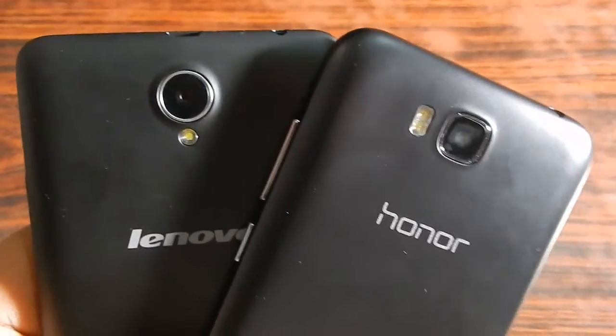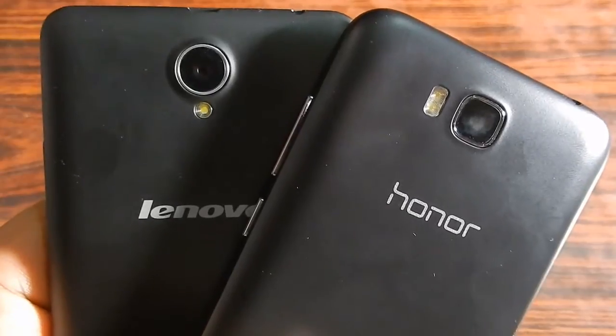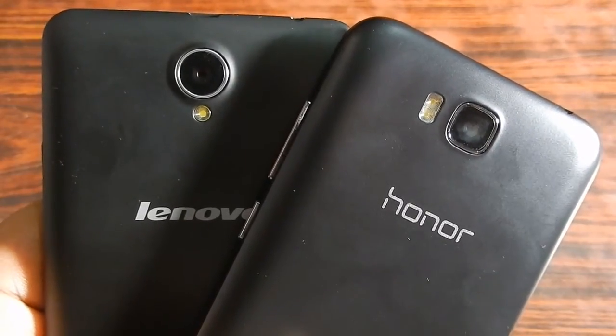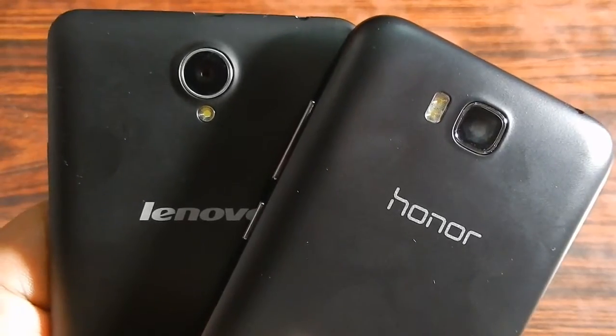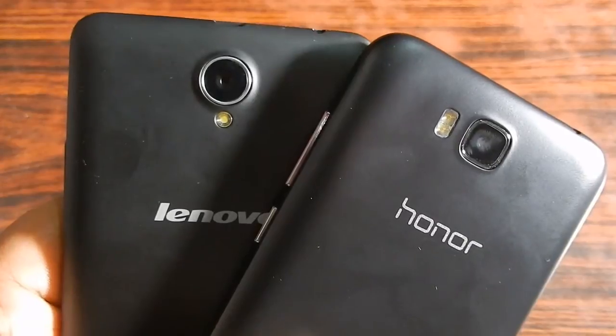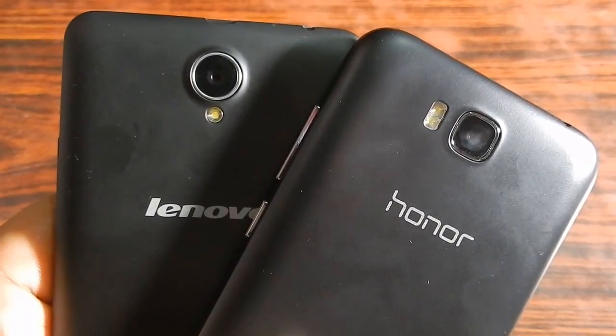I just gave you a camera review of both these smartphones, and now it's time that I compare these two smartphones. The device on the left is Lenovo A5000 and the device on the right is Huawei Honor B. There is double the price difference between these two smartphones, but still these smartphones lie under budget device category.